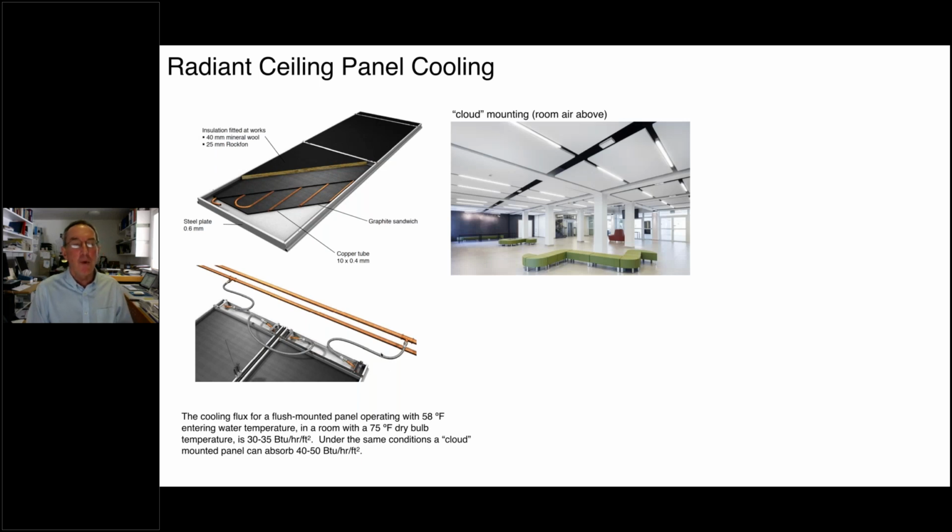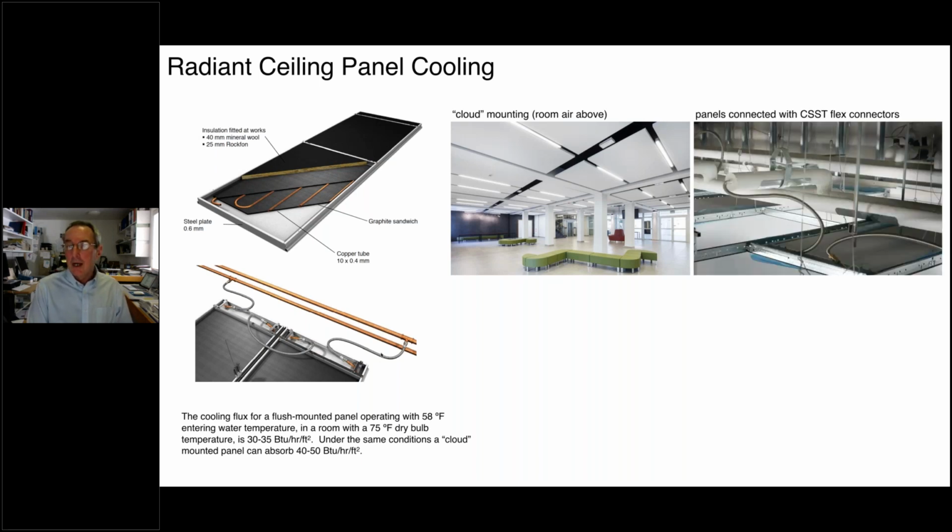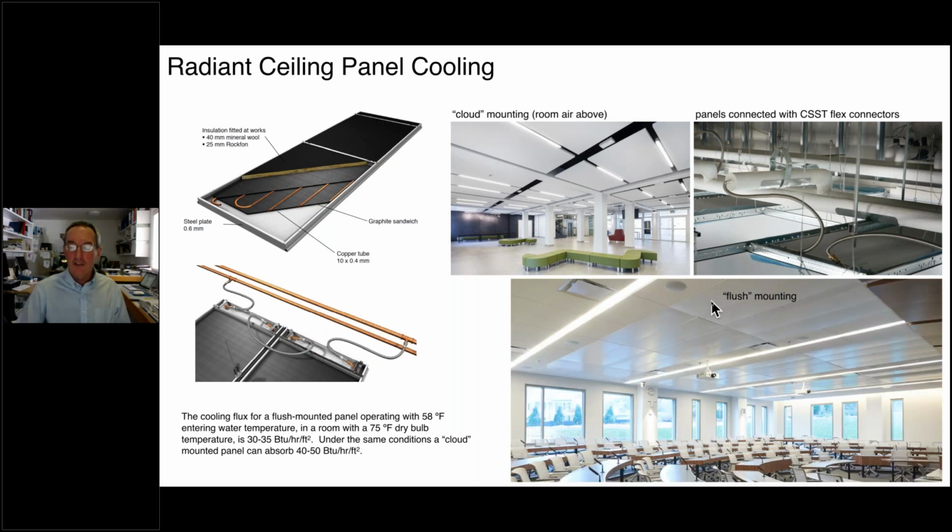These panels can be installed a couple ways. This is an interesting approach. This is called a cloud installation. You can see the panels are actually suspended. So there's airspace up above, and you'll actually get a higher cooling output per square foot because you have more of the panel exposed to the room. Here is a view up above, and you can see the small diameter corrugated stainless steel connections here. The panels themselves, they do have some weight. They aren't extremely heavy, but they do have enough weight that they do need to be supported on light gauge cables or light gauge chains up to a structural ceiling. And the other way these can be installed is with a flush mount.